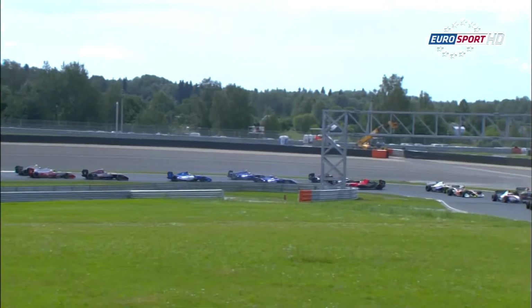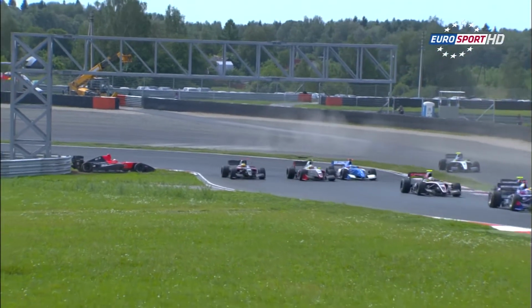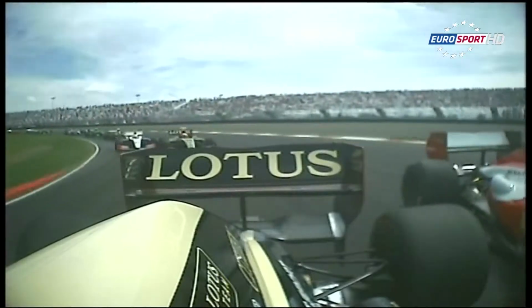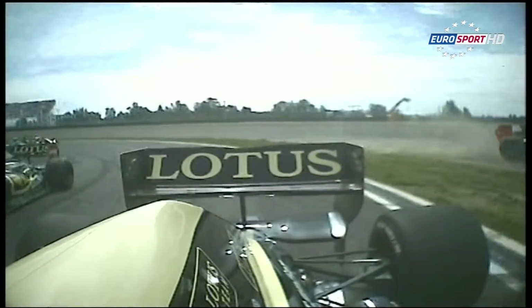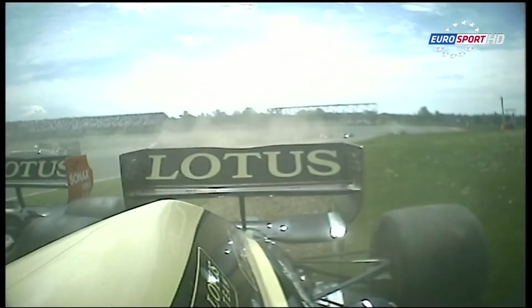Bianchi then gets clattered into by Antonio Felix da Costa, ends up facing the wrong way as others take avoiding action. Trouble for Sorensen. He gets tangled up with Alexander Rossi and his own teammate Cesar Ramos. All three are out.